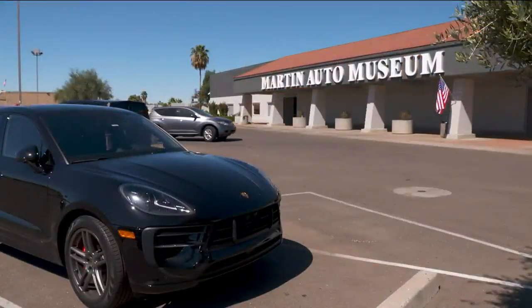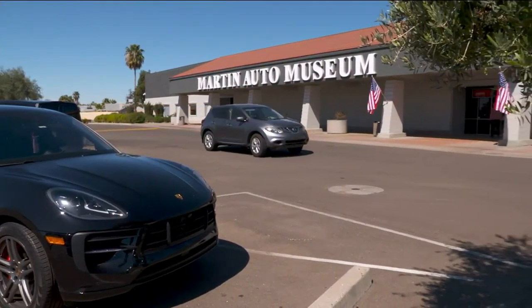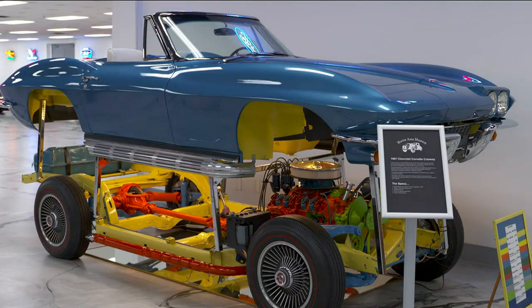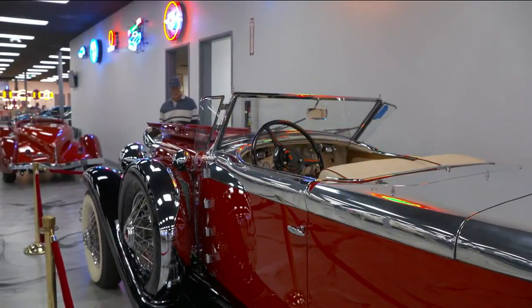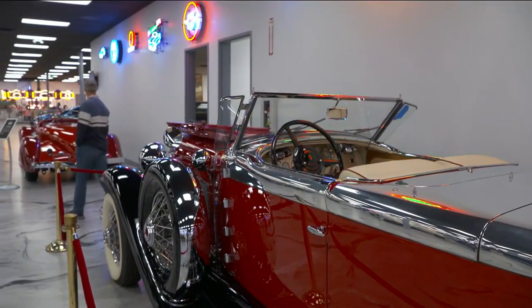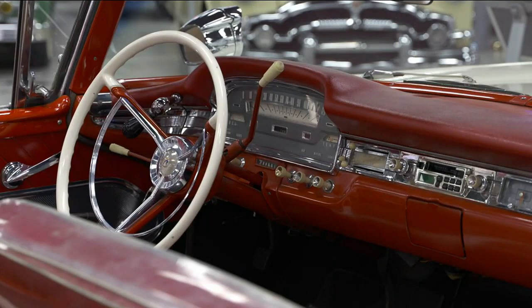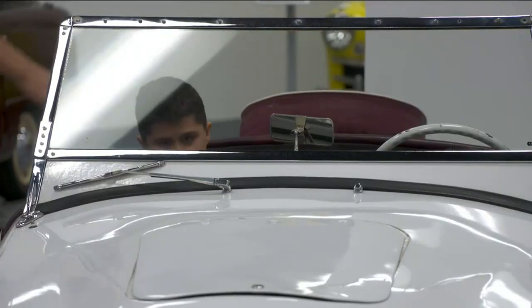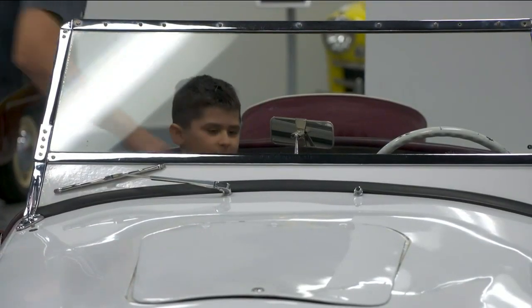The nonprofit Martin Auto Museum in Glendale is not only the largest in Arizona, it's also different from other car museums. Yes, there are a few velvet ropes surrounding the more delicate displays, but most of these babies are here for you to really get a feel for what it'd be like to take one driving out on the road.